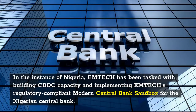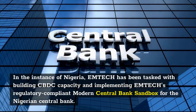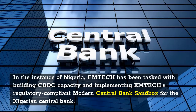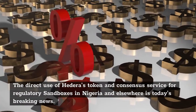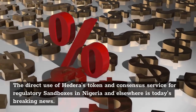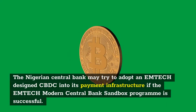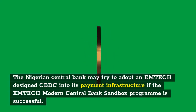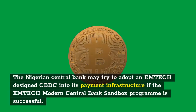In the instance of Nigeria, MTech has been tasked with building CBDC capacity and implementing MTech's regulatory-compliant Modern Central Bank Sandbox for the Nigerian central bank. The direct use of Hedera's token and consensus service for regulatory sandboxes in Nigeria and elsewhere is today's breaking news. The Nigerian central bank may try to adopt an MTech-designed CBDC into its payment infrastructure if the MTech Modern Central Bank Sandbox program is successful.